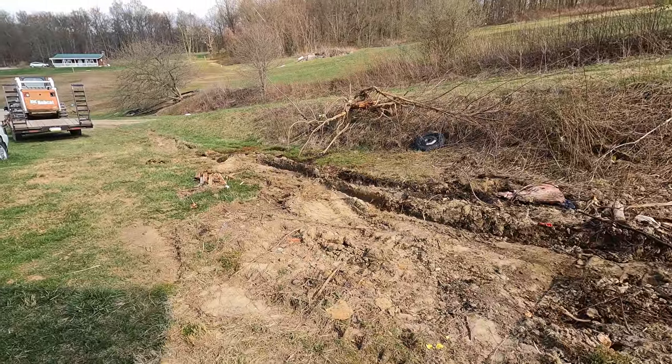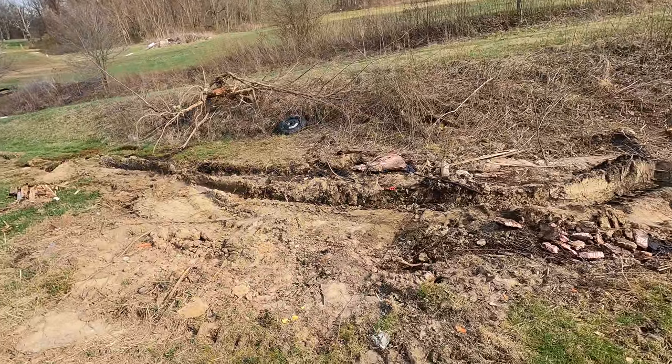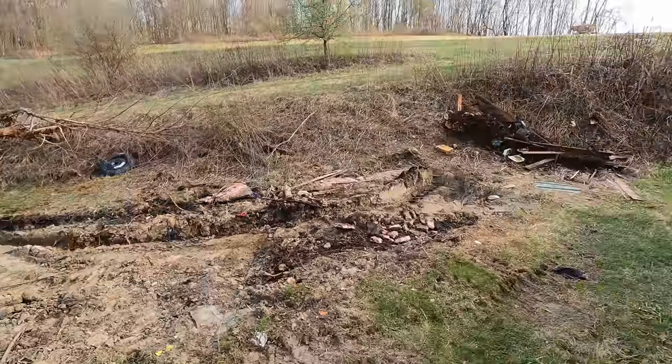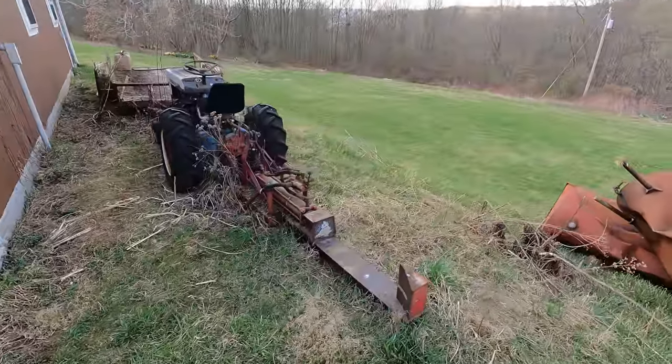It's pretty wet in here. I think there's like a spring that feeds in or something, but pretty much, yeah, it needs leveled back out. She said not to worry about it, but I felt bad. I don't want to leave it like this, first of all. Second of all, I needed a machine here to load up this stuff.